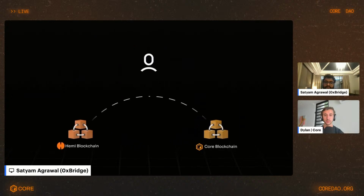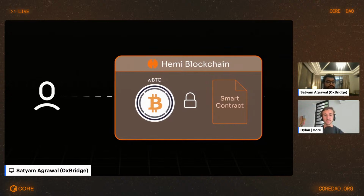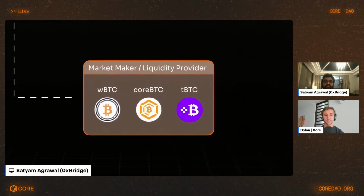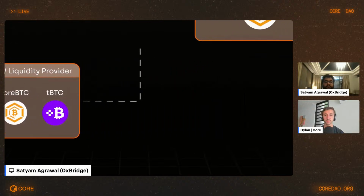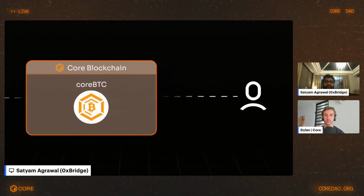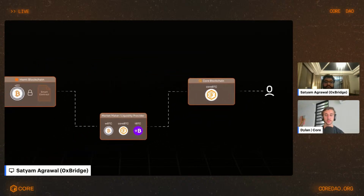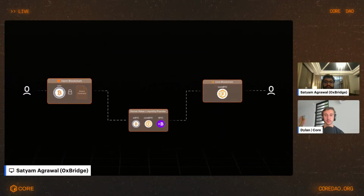Let's say you're a user looking to move your WBTC from the Hemi blockchain to the core blockchain. Users will first lock their WBTC in an HTLC contract on the Hemi blockchain. Market makers will detect the transaction, settle it on the destination chain, and transfer core BTC to your account, deducting fees for their service. A complex dance involving multiple intermediaries, high fees, and precious time, and relies on market makers.